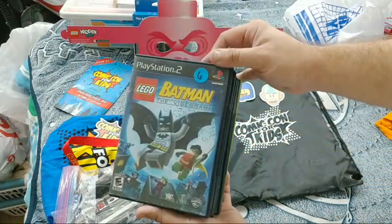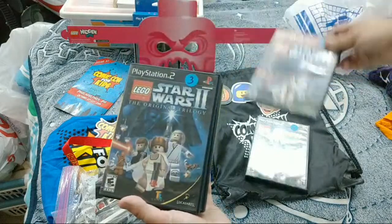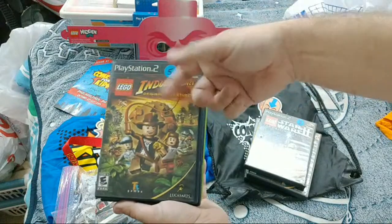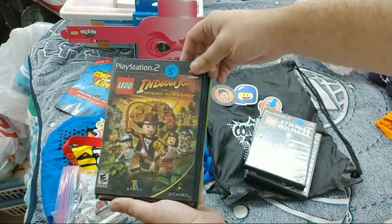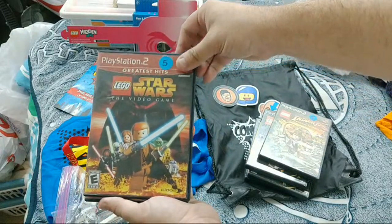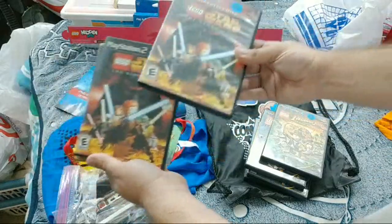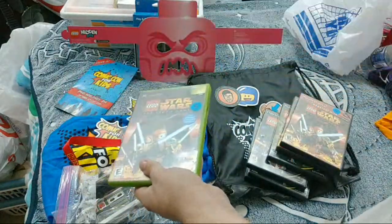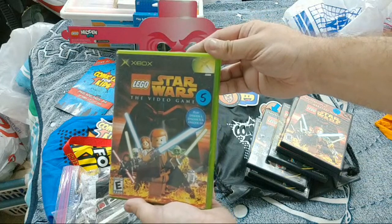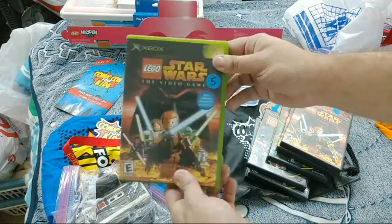So we have Lego Batman 1 for the PlayStation 2, Lego Star Wars 2, the original trilogy, on the PlayStation 2, Greatest Hits Edition and Regular Edition, Lego Indiana Jones, the original adventures, so it's not the sequel, which I've always been finicky about, but this is pretty good, on PlayStation 2. Lego Star Wars the video game on PlayStation 2, Greatest Hits Edition and the regular edition. Yeah, there are video game collectors that will actually try to get both copies like this, so I don't feel worried about, wait, they just put a new banner, it's the same game. It's fine. And the Xbox version of Lego Star Wars the video game, I have the Platinum Family Hits version, which is basically Greatest Hits on the Xbox. So I wanted to get the regular version.